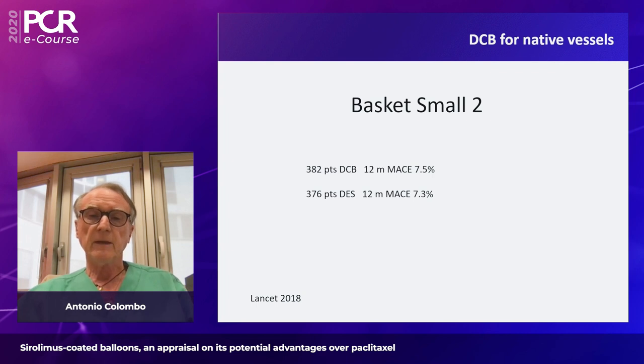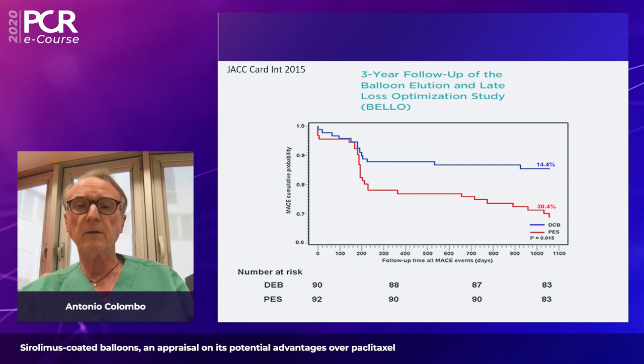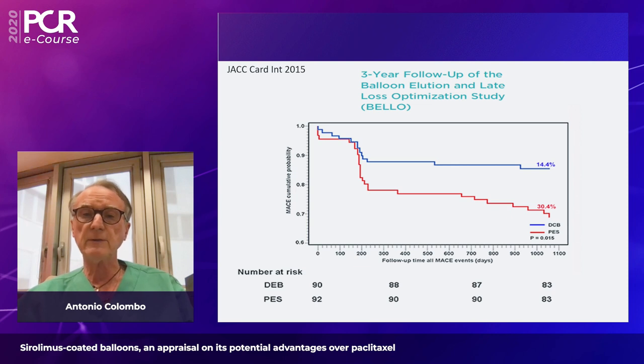On the same issue, we conducted a study a few years before BASKET-SMALL, and here I would like to show you the long-term result, the 3-year result of an old technology, paclitaxel-eluting balloon, with maintained difference in blue of freedom from events at 3 years. So I believe we have also some supporting evidence that this approach works. So the small vessel issue is fairly accepted, and we have cleared this area too.